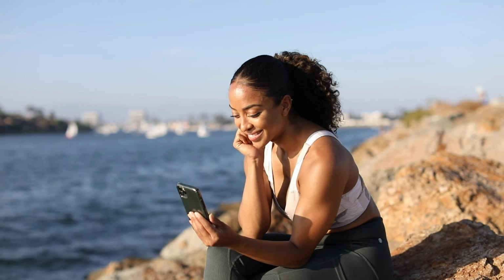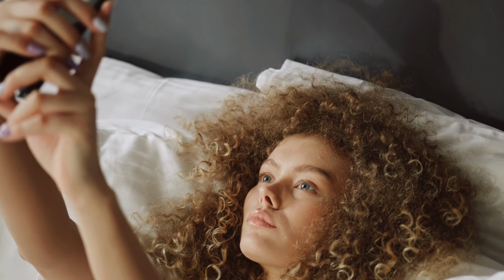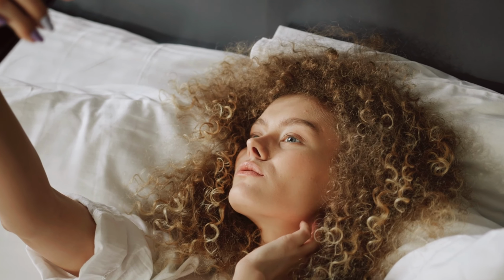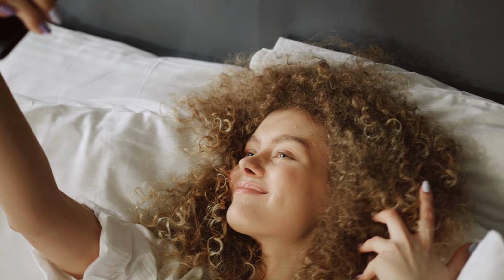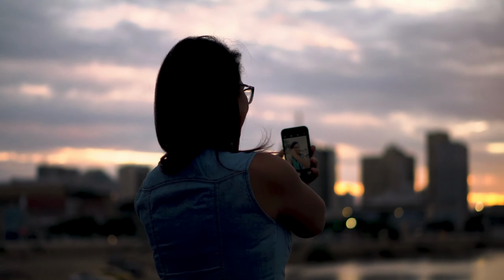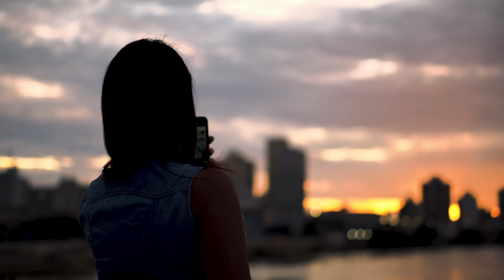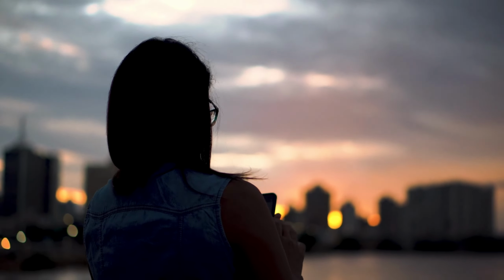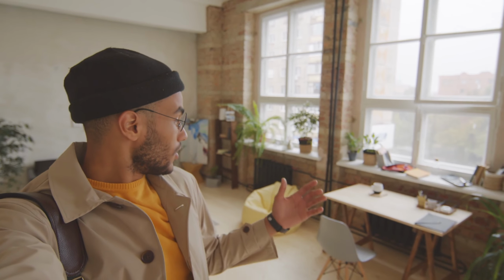And that's not all. There's also talk of a 24-megapixel front-facing sensor, a big jump from the current 12-megapixel. This would mean sharper selfies, better low-light performance, and more realistic depth of field effects for portrait mode. If true, influencers and content creators are going to love this.